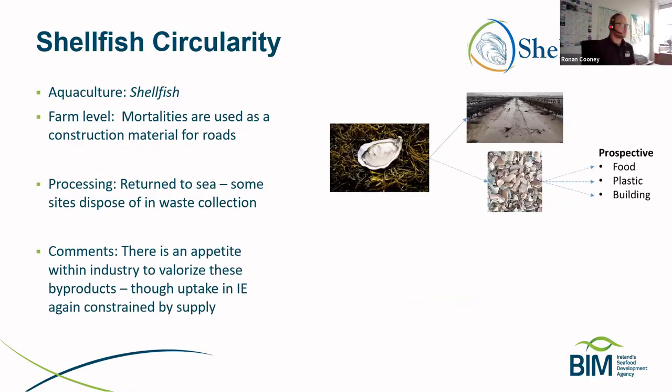Another project that we were involved with was this project here, Shellaqua, which is just finishing now. As part of that project, we again tried to look at circularity and identify opportunities, particularly for the shell waste. What we were able to identify was that most of the mortalities are currently used for construction material on site roads, particularly in the oyster sector, whereas for the mussel sector, sometimes that product was lost or returned to sea.